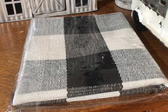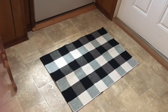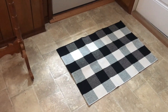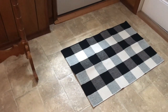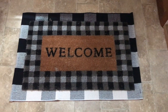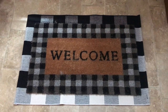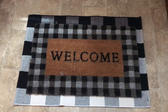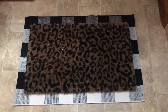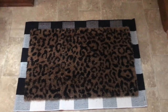And we'll just see stretched out how big this is. Okay, here it is stretched out. And it's a nice size. I really like it. My other one is almost too big. Okay, obviously this is too much buffalo check, but you get the gist. I'll show you the other one. This one doesn't really go either, but I don't know. It's kind of cute, but it's not the look I'm going for.